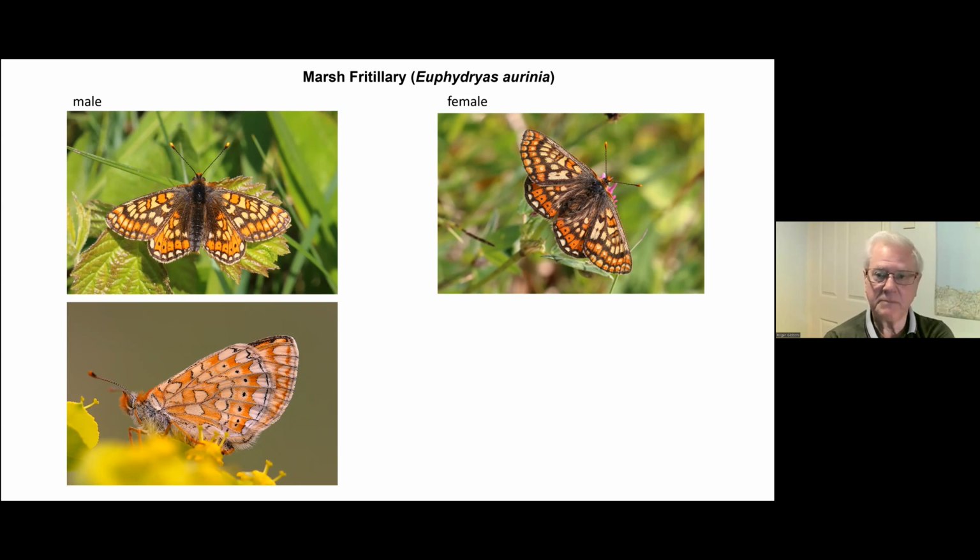Talking of original names, it was originally known as the Greasy Fritillary. So I don't think anybody would complain too much that that's one original name that didn't stick.